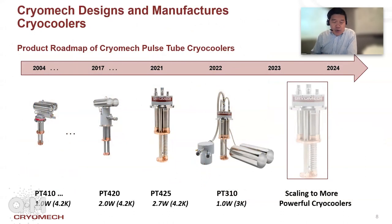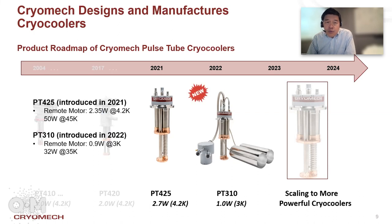Cryomech designs and manufactures cryocoolers. Over the years, we consistently innovate to design larger and larger cooling power at 4 Kelvin, and we continue to scale our technology going into the future. Our latest products: in 2021, we introduced the PT425, the largest pulse tube with 2.7 watts cooling power at 4.2 Kelvin. We also recognize that focusing on 3 Kelvin could be helpful to our dilution refrigerator customers. Thus in 2022, we introduced the PT310, specifically designed to have maximum cooling power at 3 Kelvin. Both pulse tubes are available with integrated motor and remote motor, which will reduce the vibration even further.